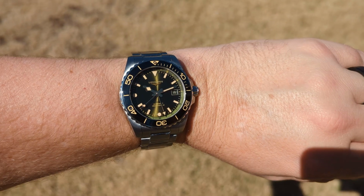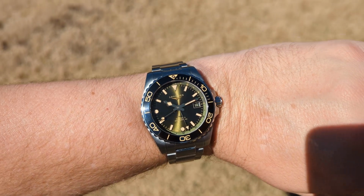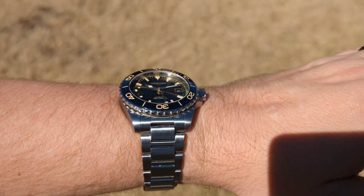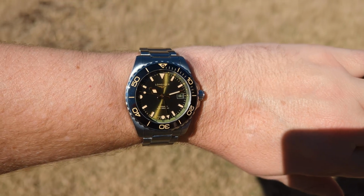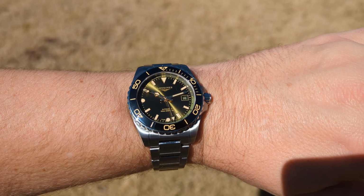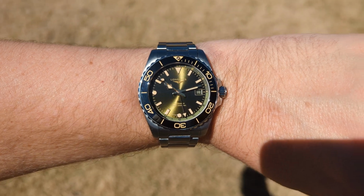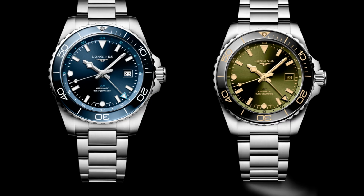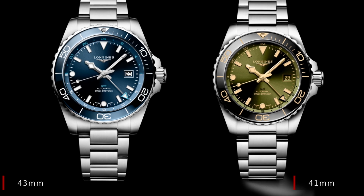a really comfortable all-day fit. And at just under 13 millimeters, it's not necessarily dress watch thin, but thin enough to travel the world with without too much hassle. However, one thing to be aware of here is the size. There are actually two different versions of the Hydroconquest GMT. There's a 43 and then this one, a 41 millimeter.